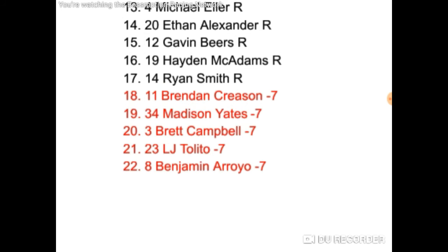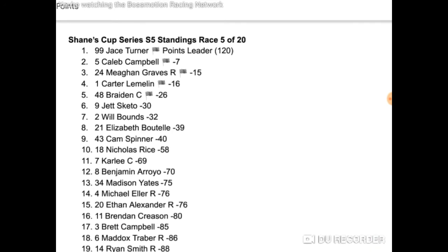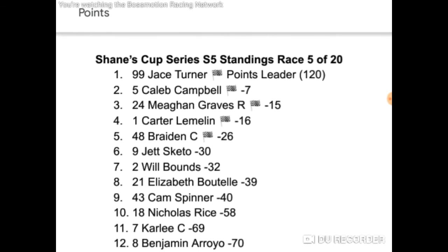But yeah, here's all your DNFs in the race here. Creason, Yates, Brett Campbell, LG Toledo, and Benjamin Arroyo all wrecked out in today's race here at Evansville. So going over the points, just a quarter of the way through the season here, Jace Turner is still the points leader. Caleb did bite into that points lead with the race win here today. Megan's third in the points right now. Carter Luma's still there. Brady C's only 26 back right now, actually, in that 48 car. Then Jet Skeeto, Will Bounds.